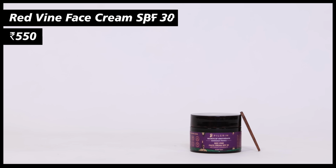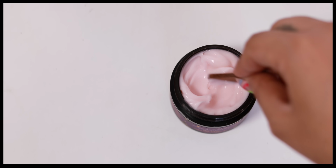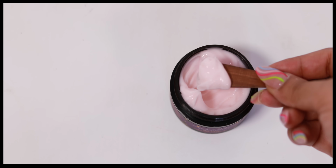I have both the day and night moisturizer with me right here, so let's go one by one and talk about the day moisturizer first, which also has SPF 30 in there, which is amazing. Now of course this has wine extracts, but it also has a rosehip oil and vitamin C, which are also amazing for your skin. The texture is supremely lightweight. It almost feels slightly whipped, but it's so gorgeous on the skin and gets absorbed really quickly. I just pat it into my skin.